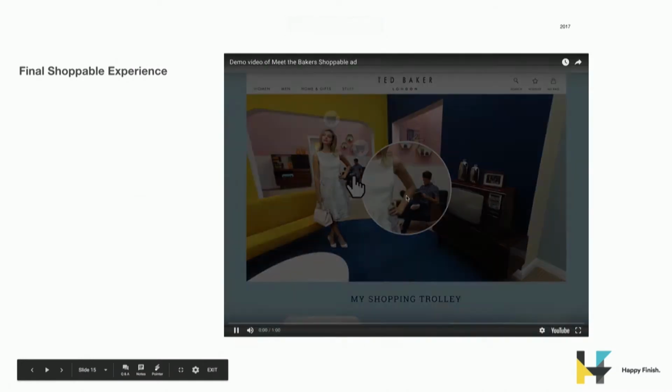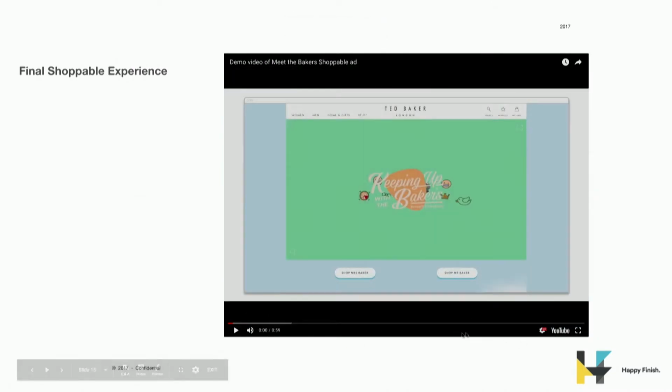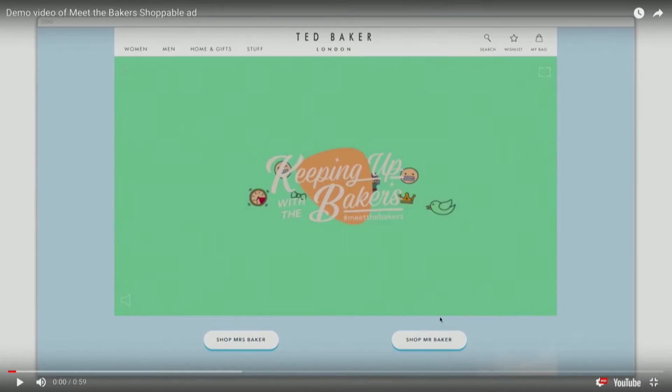Oh, actually, before I do that, let me show you how the sequence came together. So this is the online shoppable experience. It was actually a web-based experience, but we are working with Ted to do a web VR version very shortly.